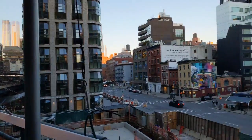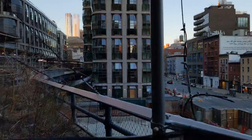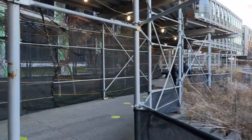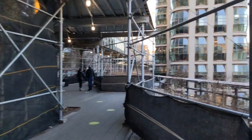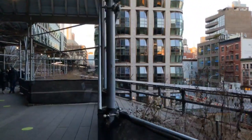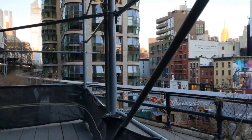So for reference, this is 18th Street, West 18th Street. West is unnecessary if you're saying where you're on 10th and 18th, but for the fun of saying as specifically as possible, we're at 10th Avenue and West 18th Street currently. On the High Line, spectacular view of the Empire State Building.